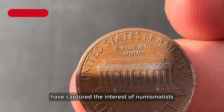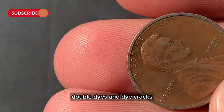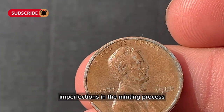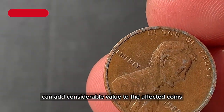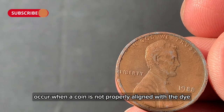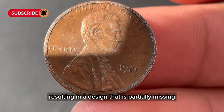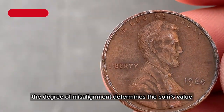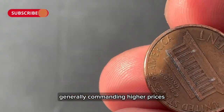of numismatists. These include off-center strikes, double dies, and die cracks. Each of these errors results from imperfections in the minting process, and their uniqueness can add considerable value to the affected coins. Off-center strikes occur when a coin is not properly aligned with the die during the striking process, resulting in a design that is partially missing or shifted. The degree of misalignment determines the coin's value, with more dramatic errors generally commanding higher prices.